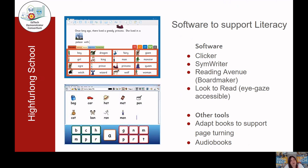So different software that you might want to have a look at to support literacy are Clicker, which is at the top. With Clicker, you can do some lovely spelling tests and storytelling. I have used it as a word processing document with predictive text in it, which is really good. Look to Read from Smartbox, which is eye gaze accessible.